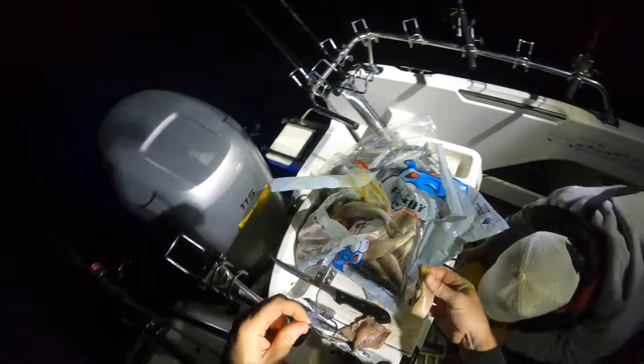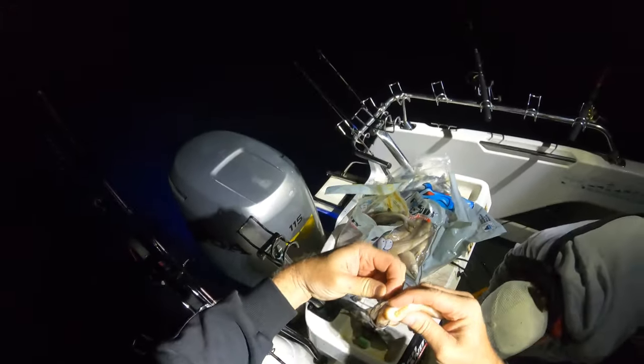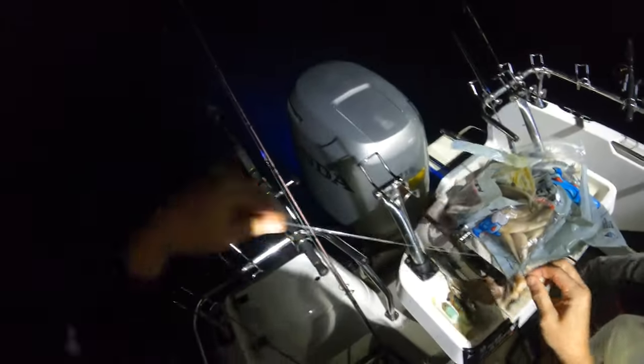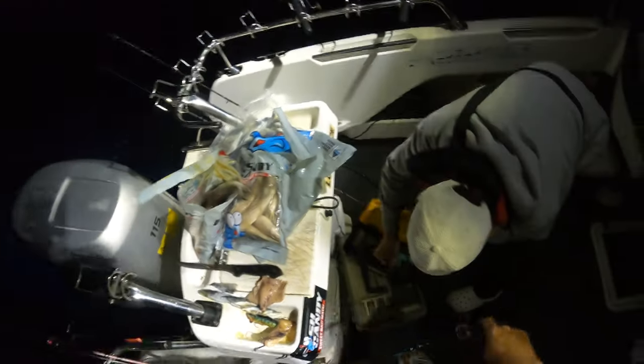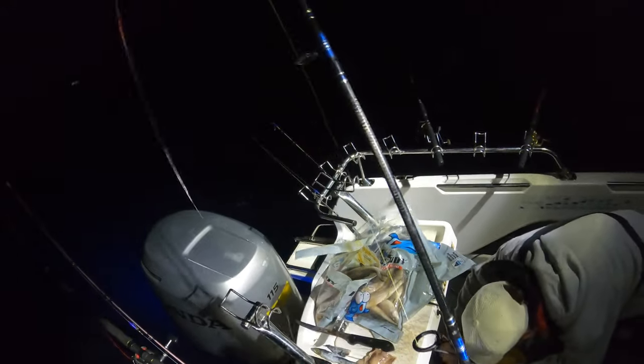Hook, and I'm just going to put a squid ring on this one, just pin it through the top, right in the middle, just like that. I've got a longer leader on this one, I like to mix it up a little bit. And this is the one rod that I've got with braid. I'm not a fan of braid, to tell you the truth. But I've got one rod with it, so I'll use it.